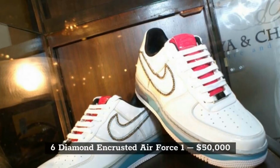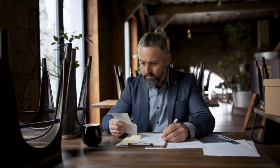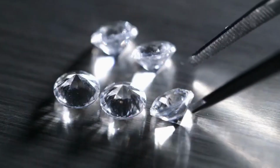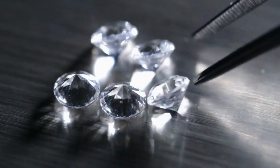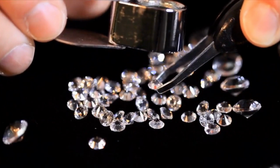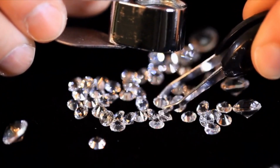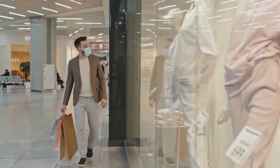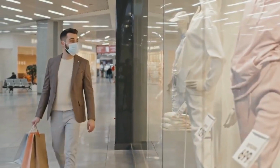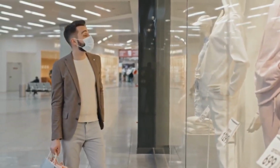6. Diamond Encrusted Air Force 1, $50,000. If you have expensive taste and like diamonds, then you're going to love Big Boy's Diamond Encrusted Air Force 1s. Not the rarest of shoes in the world, nor worn by any major ballers. Instead, these shoes are covered in champagne diamonds, which is why they cost $50,000. Wearing a pair of shoes like this might attract the wrong kind of attention, which is why Big Boy auctioned off his kicks to raise money for his foundation.